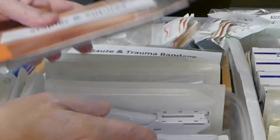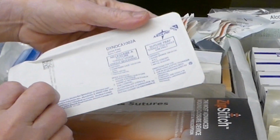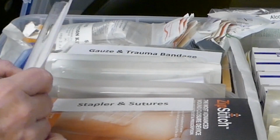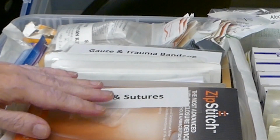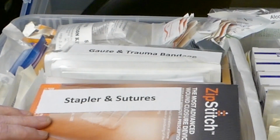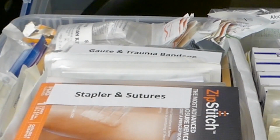Just various things. So it's all here, ready to go. Even here, there's a little suture kit. So again, everything ready to go. Various sutures. Would I ever use these? Jesus, only in an emergency, if the urgent care was closed or whatever. Maybe this zip stitch. But as for the stapler and sutures, no, only if it was dire times.